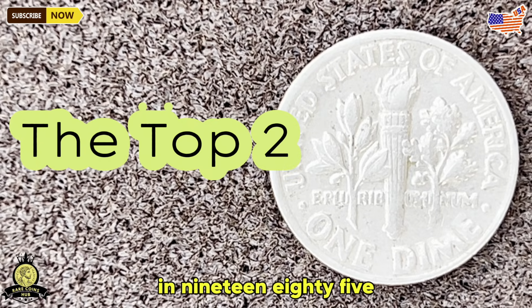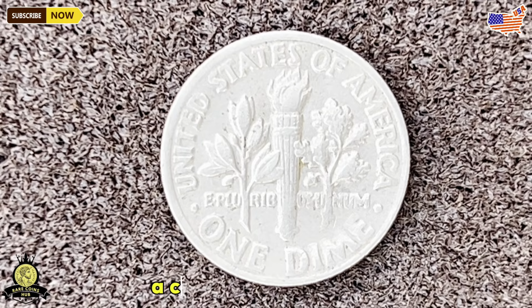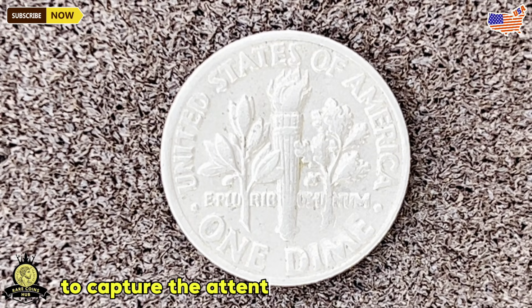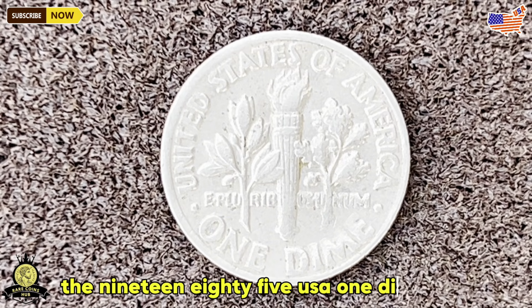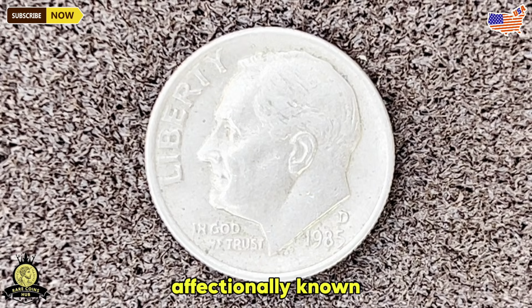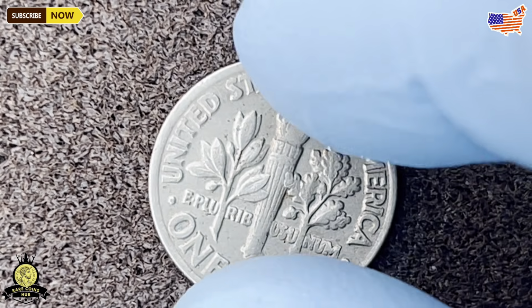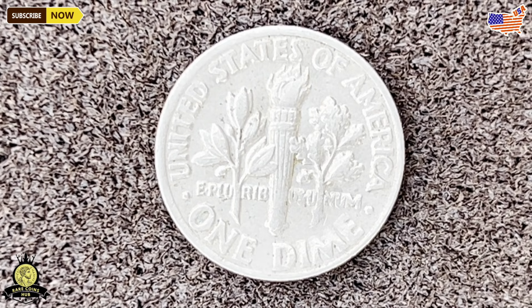In 1985, a seemingly ordinary coin was minted in the United States, a coin that would go on to capture the attention of numismatists and coin enthusiasts around the world. The 1985 USA 1 dime coin, affectionately known as the Roosevelt dime, might have seemed like just another everyday piece of currency, but as history would reveal, this small 10-cent coin carried within it rare qualities, remarkable stories, and a value that would skyrocket over time.